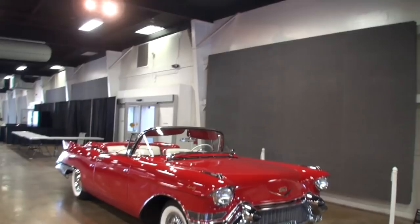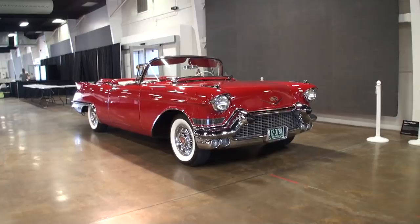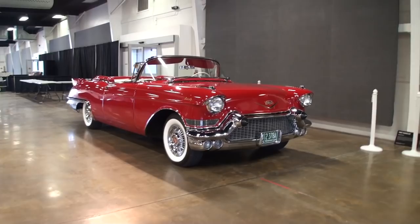Our friends at the Petersen Museum are not quite here yet, but before the cars have all the stanchions around it, they've been kind enough to let me show you this one. So come on out, see these great cars. That said, here is a car that I think the viewers would want to see. The 1956 Cadillac Eldorado Biarritz. And this is one of the cars in their collection.